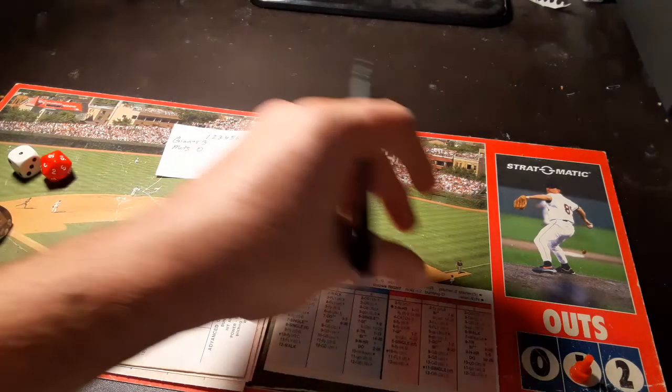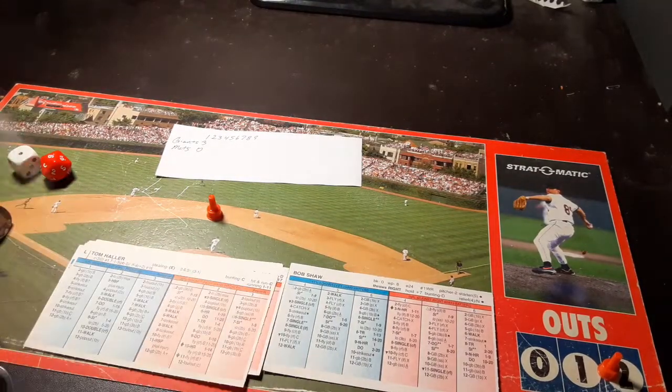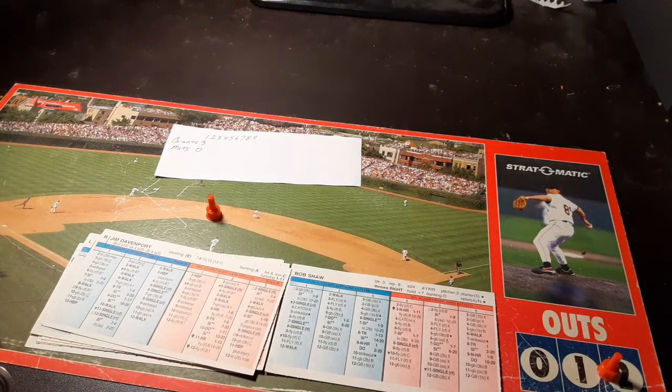Thrown up by the pitcher, but the runner advances. So we'll call that 1-4. Goes to second. There are 2 outs, but that'll bring up the top of the order. Jim Davenport, who had one of the 2 home runs in the first inning. Oops. And we'll take a quick timeout while I pick up the dice.